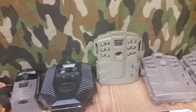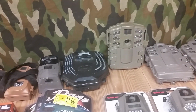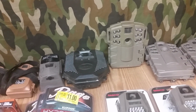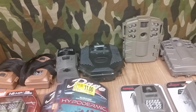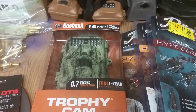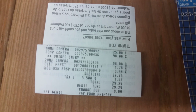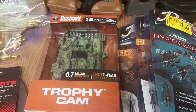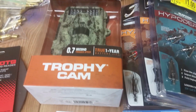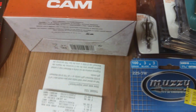Well, doing what I do, I tried to come up with one of the Spypoints for her, and that has not been my luck. But if you saw my video earlier, I picked up a 16 megapixel Trophy Cam. As you can tell from the receipt, they had the 20 megapixels with it. I tried seeing if they'd get me all three of them at that price, but no luck. So I got the one.